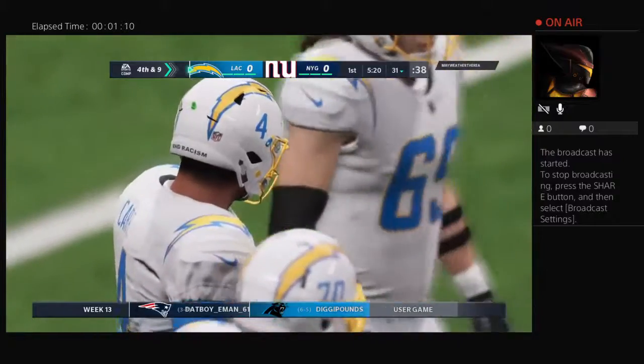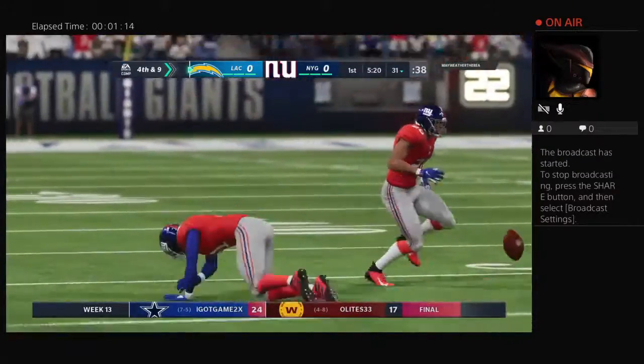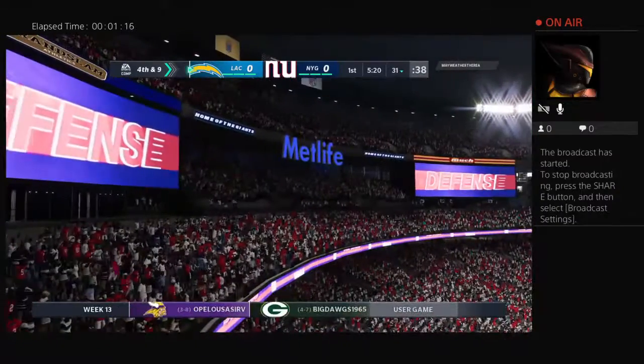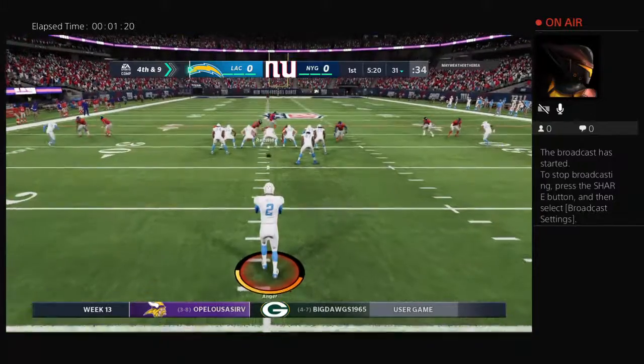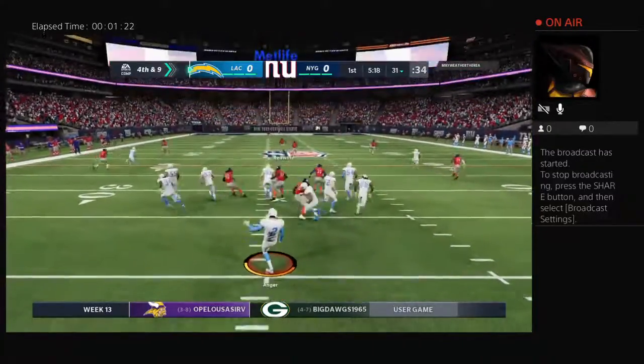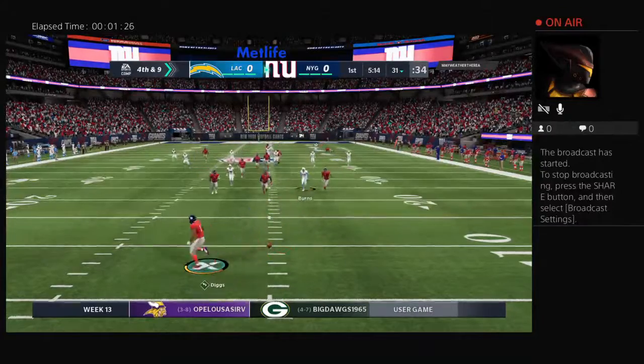So many times when we talk about coverage, we're just talking about a defender running with a receiver, but a big part of it is understanding where the football is, finding it. In this case, when it arrived, it wasn't a surprise, and he was able to bat it away. On to punt now, Anger, as he boots this one away.